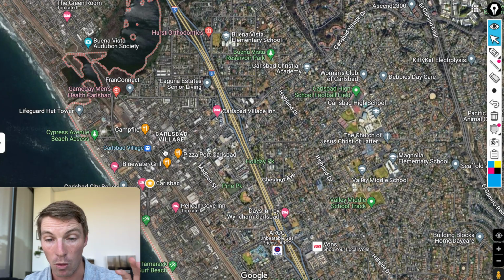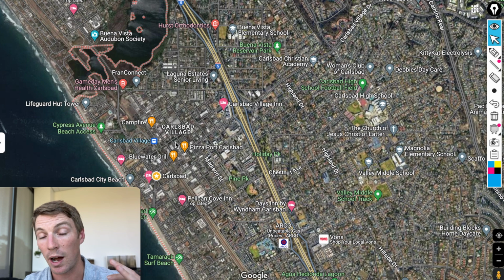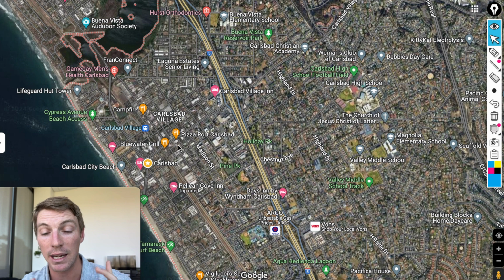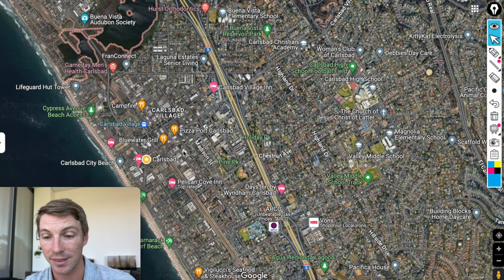Now, I'd talk more about the food, but I could go on and on about the food options down here. So if you are visiting and you're just trying to figure out if this is a place for you, I'll give you some great recommendations. Just hit us up and we'll give you some recommendations depending on what you like. Pizza Port right here, great beer. So like I said, a lot of stuff going on.